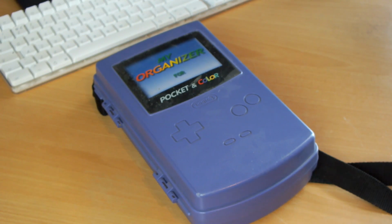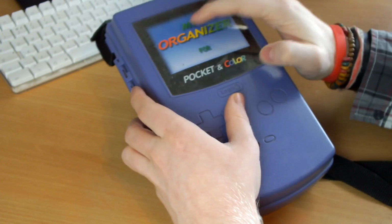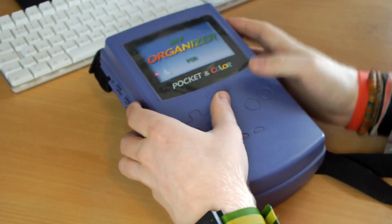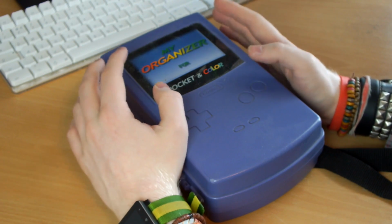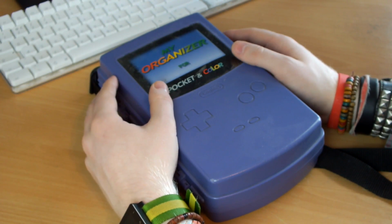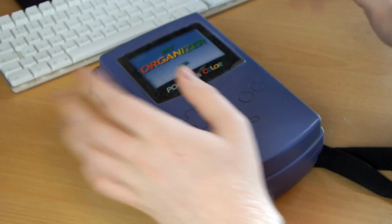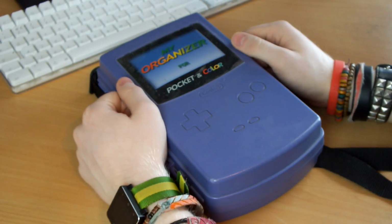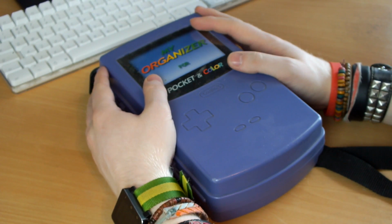So I'd like to start off by showing you this hard plastic organiser for Pocket and Color. This is something that was quite common back in the day. I remember a lot of Game Boy Advance ones when that came out. I was a little bit too young to remember these circulating in the masses, but the Game Boy Color was my first ever console, so it does hold a very special place in my heart.